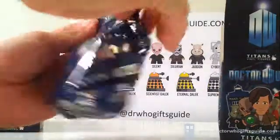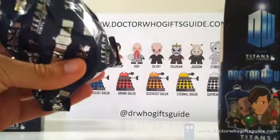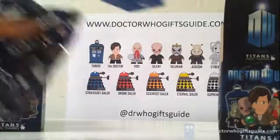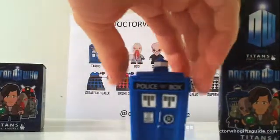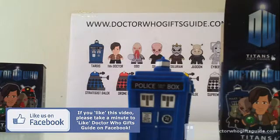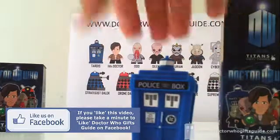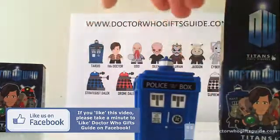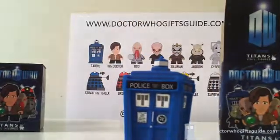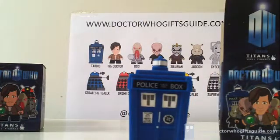It's a familiar shape, so we might be looking at another duplicate. We are another duplicate of the TARDIS. So we have started to get a few doubles now towards the second half of this box. I'm not entirely disappointed. I've said this before about the other ones. I love these figures so much that I'm not gutted that I'm getting duplicates. But there is the TARDIS, and that is Titan number 15.